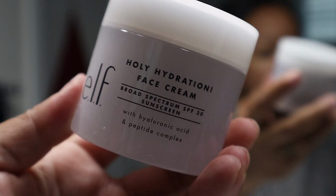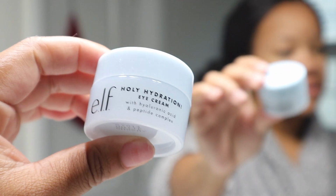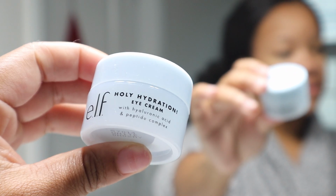So they sent over the cleanser as well as the Hello Hydration Cream. And I should add that this is the Hello Hydration line by e.l.f. So they sent over the face cream, as you can see here, again the cleanser, which I just used, as well as the eye cream. And the eye cream I actually have and I've been using for a while on and off, and it really is a nice inexpensive eye cream.